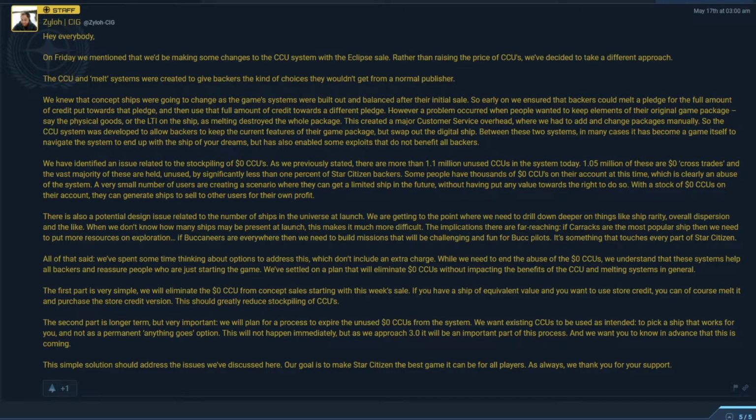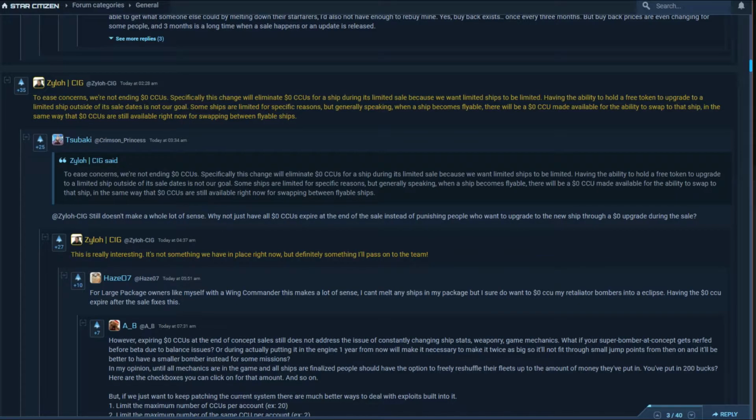Next on the agenda, guys, was CCU. So basically what they're doing is they're taking CCUs and making it so you have to melt your ship to buy another ship. So if you have an LTI on the Eclipse and you want to buy the Aquilia, you're not going to be able to do that anymore. Is this a good or a bad thing? It doesn't really worry me personally, but I can see a lot of people getting upset about it, and here they are talking about it again in the Spectrum forums.